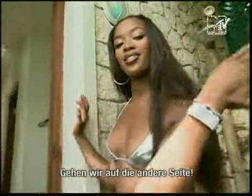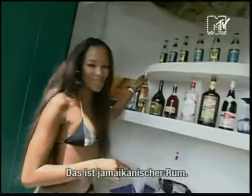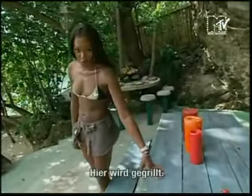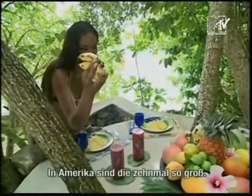Back inside to the other side of the house. This is another bar outside. This is a typical Jamaican rum. I can't handle it. This is where we have barbecues. Look at how small these bananas are. Did you see how small they are? In America, I see ones 10 times the size of this.